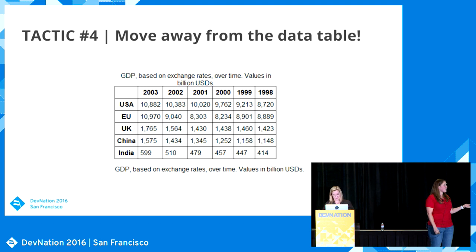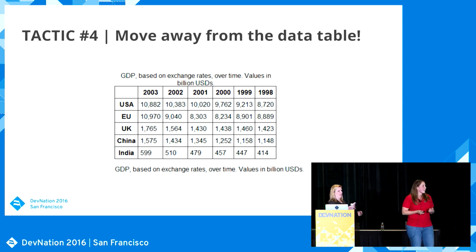Most of the times when a table would make sense is when you're doing numerical comparisons. So here you can see you can really easily compare across rows or down the columns, and the human eye is very good at making comparisons of that type, and so that is a valid use of a data table. However, I would really encourage you to think about, is this the best way to engage with your customer? Is this the best way for them to work with your data?